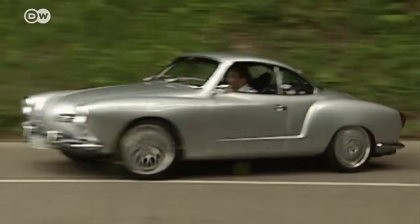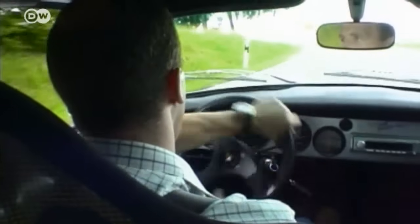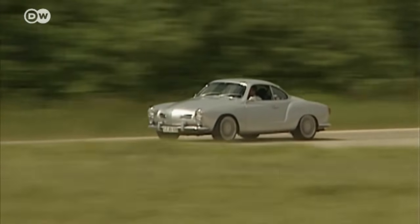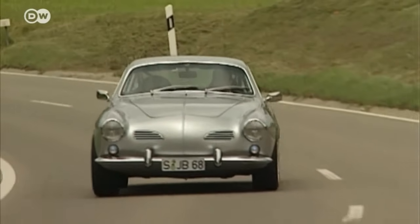This Karmann Ghia RS is the only one of its kind. It's part Volkswagen, part Porsche, and a whole lot of fun. Jochen took the sporty body of a 1970 Karmann Ghia and pumped it full of Porsche technology. The result was a hybrid that's second to none.